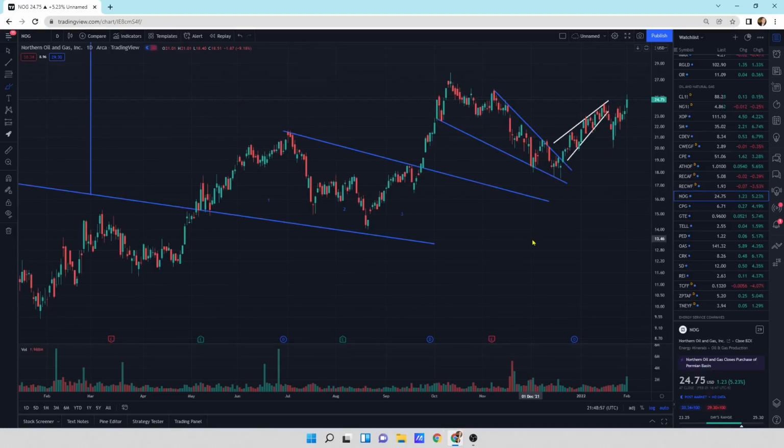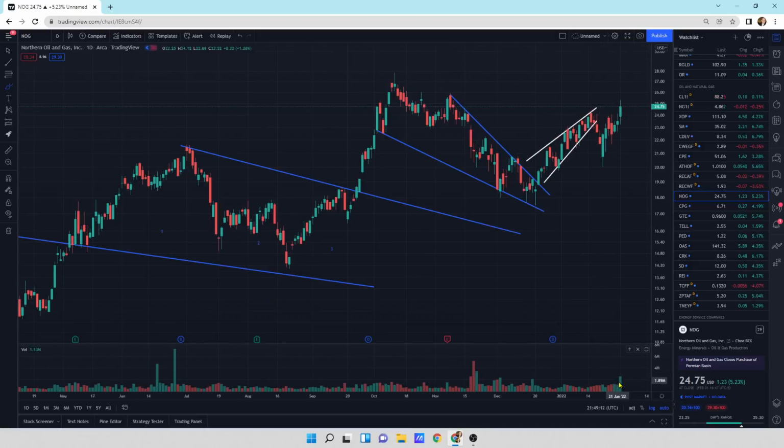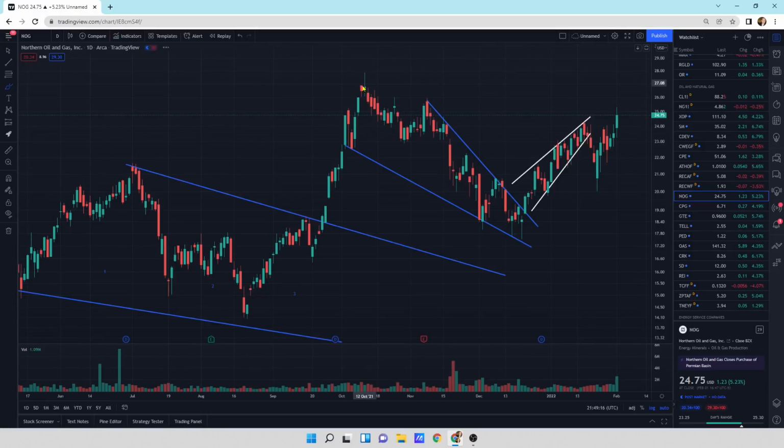We got NOG here. A little bit of NOG. NOG is Northern Oil and Gas. Descending wedge, we broke that. We had a little ascending wedge channel type pattern, broke to the downside, bullish engulfing, moving on higher. Looks good, guys, and we could break to the upside here. Good volume today. Man, if we can break this pattern up here, $27-ish, we're going to be cooking.